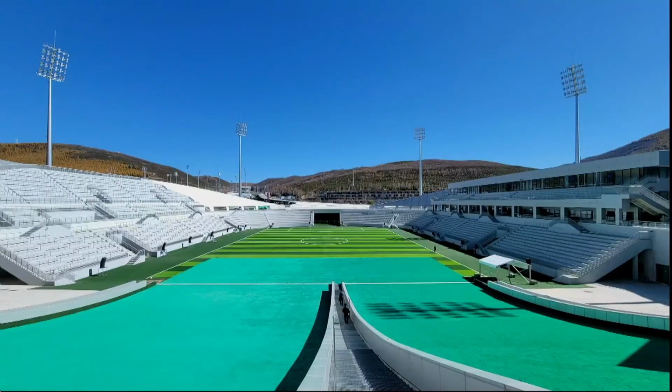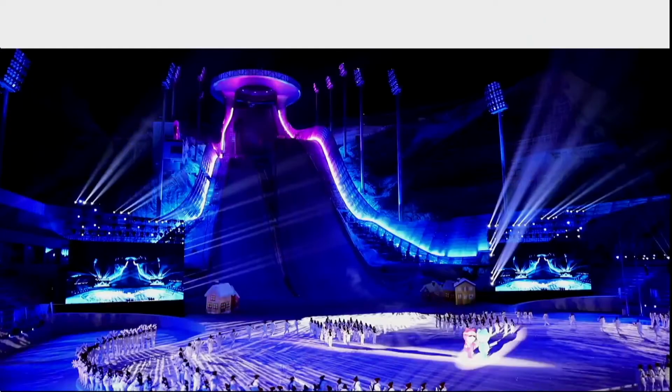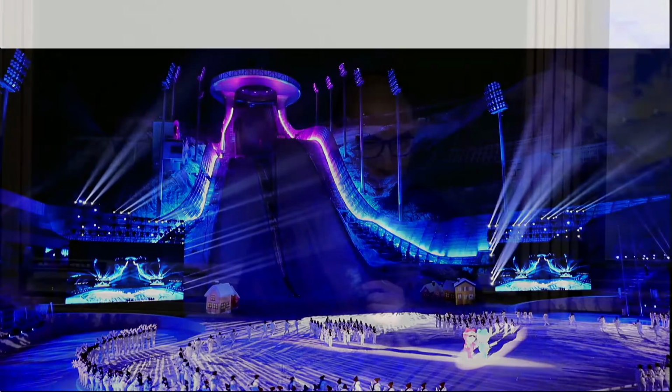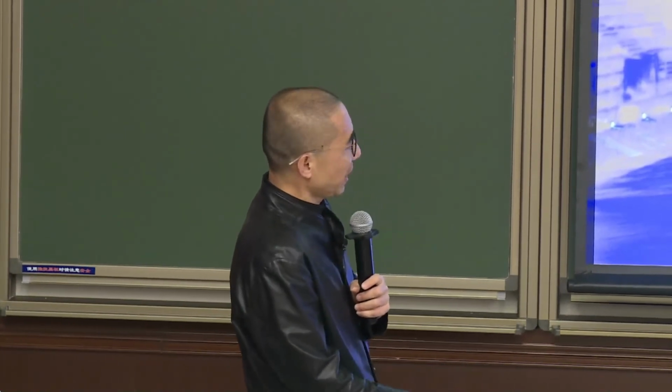So the flat stadium, the football field, helps to have multiple events take place. Originally, we were expecting this kind of thing to happen after Beijing 2022, but last December, when the Hebei province opened their provincial winter games, all the games took place elsewhere, but they did their opening ceremony here.